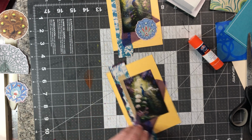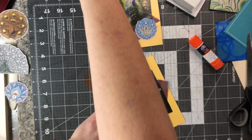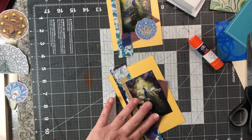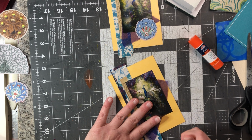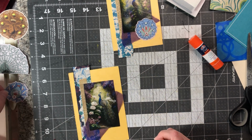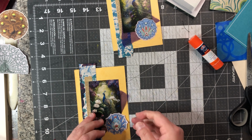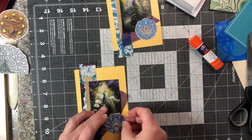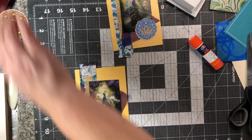So bookmarks are obviously smaller price point. A little bit of collage on them, a little bit of fabric on them. And they make cute little gifts, so nothing wrong with that. I totally stuck that down without putting any kind of glue on it. And we know that ain't gonna work.